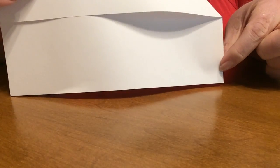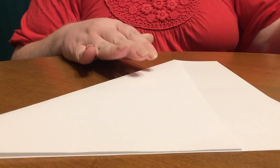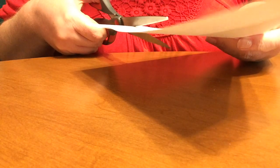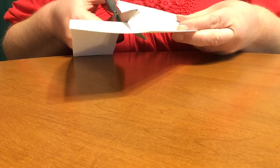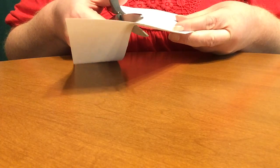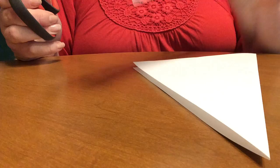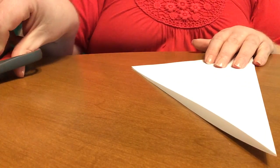So now I have this extra paper that I want to cut off. So just take your scissors and cut off that extra strip of paper. Now I went ahead and saved this extra strip because I used it for the owl's eyes and for other things. I love to save all my scraps and recycle those if I can.